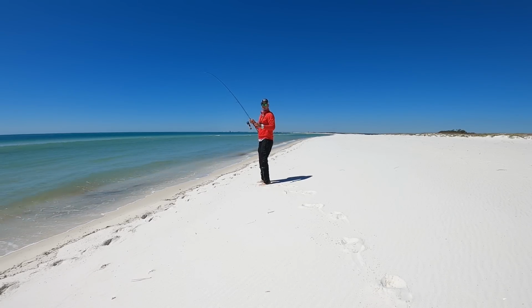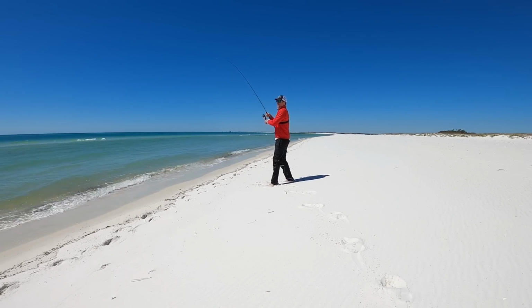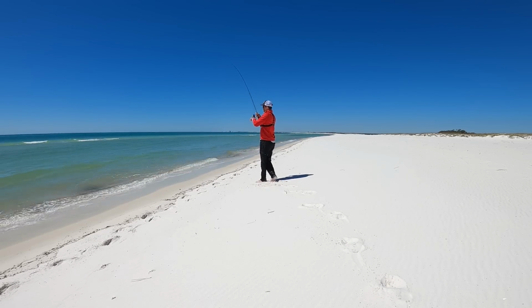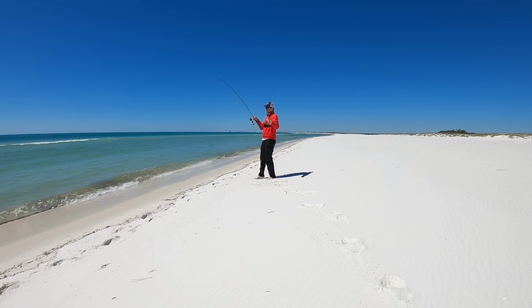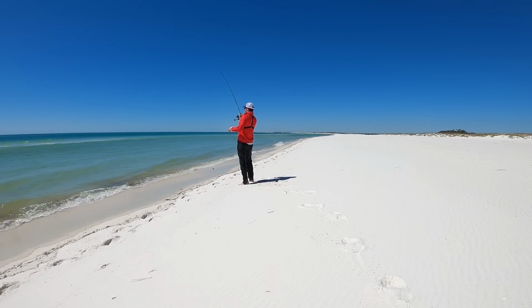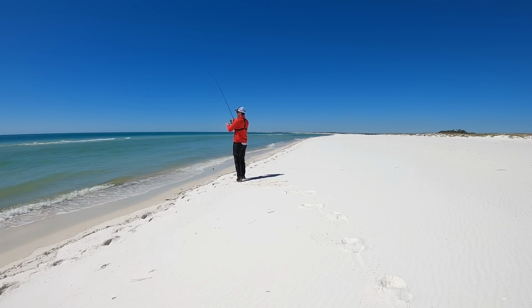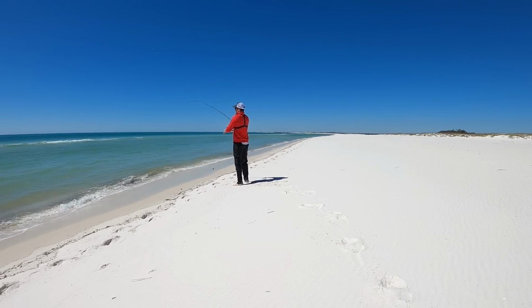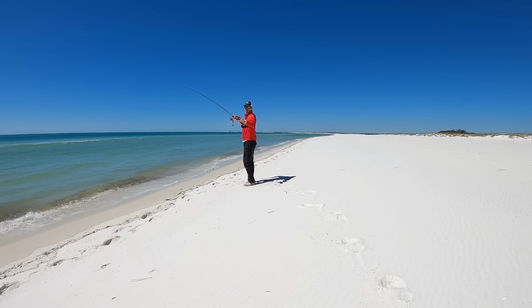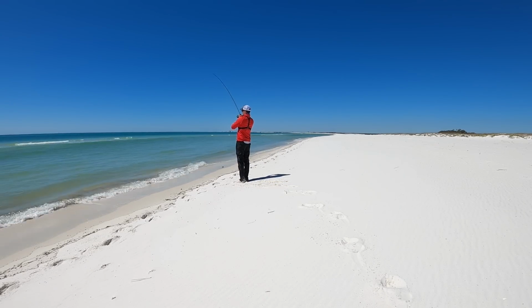I know I talked a few videos back about my boat situation and me not getting a boat, but this right here, so much more rewarding. It's not even close. Oh my gosh, guys. There's another school coming down to the beach right now. There's like 50 of them in it.